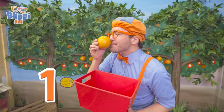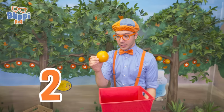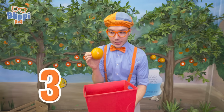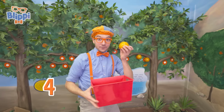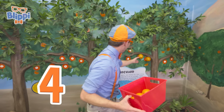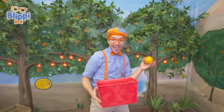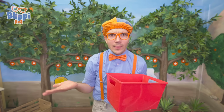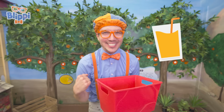1 orange. 2 oranges. 3 oranges. 4 oranges. 5 oranges. And 6 oranges. Whoa, maybe we can eat these oranges later or make some tasty orange juice for breakfast.